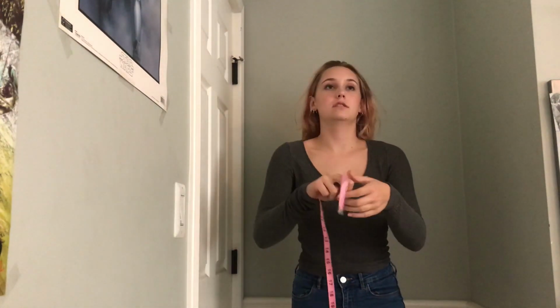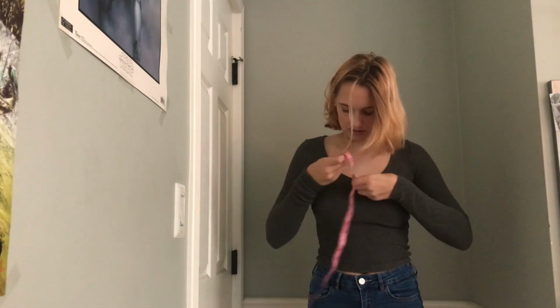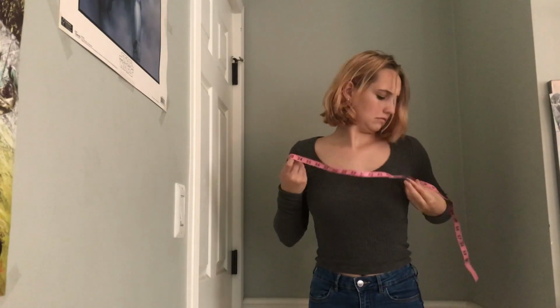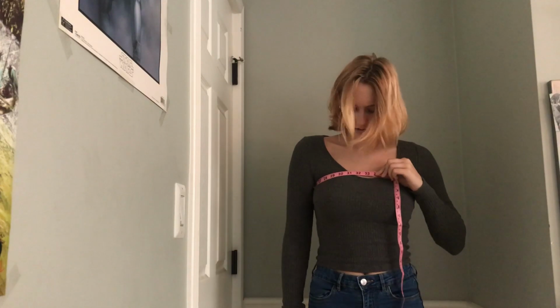Now for measuring bra sizes, you're going to want to do this without wearing a bra. You want to be able to measure your natural breasts. Bras oftentimes can lift and squeeze your boobs together, so you might get a measurement that is smaller than your actual shape. So the newer and better way is to wrap the tape around the top of your breasts, under your armpits, and measure that size.